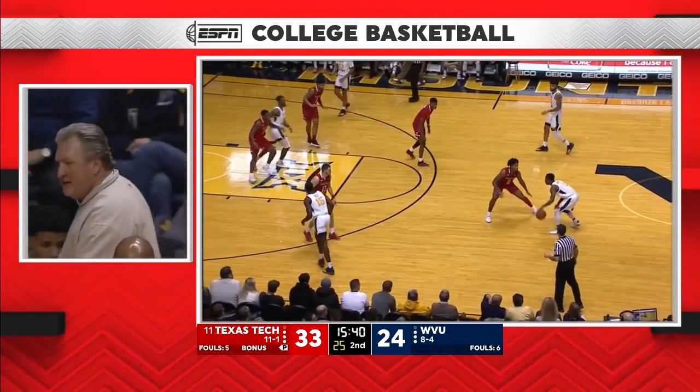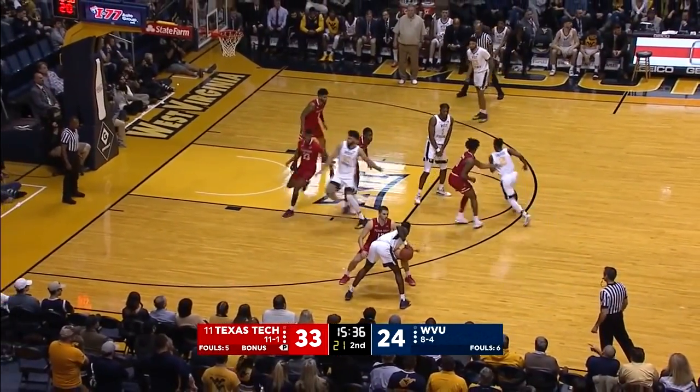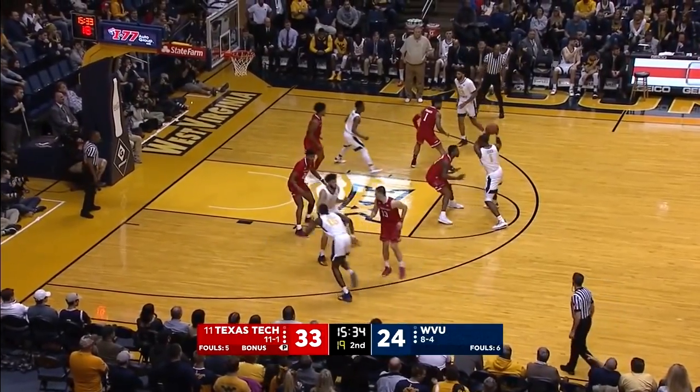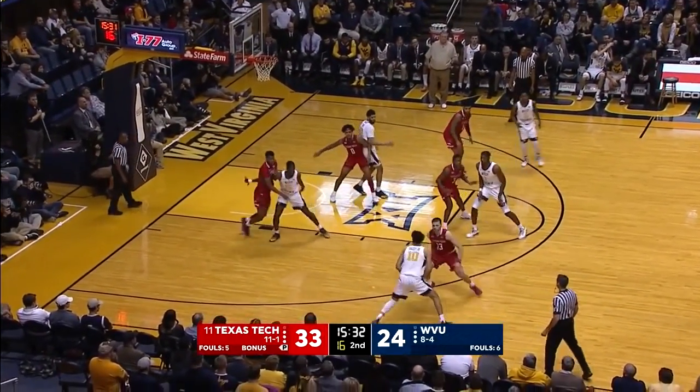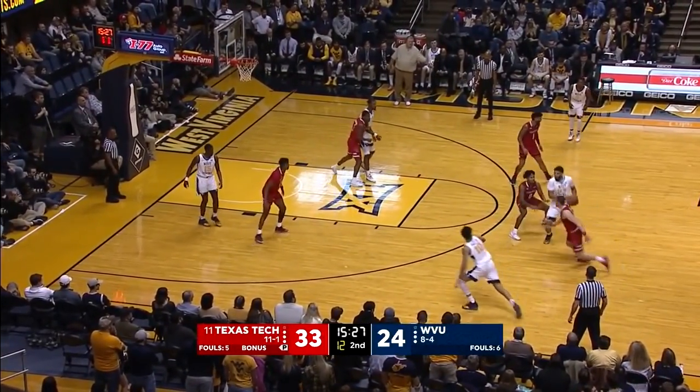This game's going to be 20 soon, so he's going to put Harris back in right away, even with 4 fouls. Red Raiders outscoring West Virginia 13-2 this half. And the Mountaineers don't have a field goal since halftime.